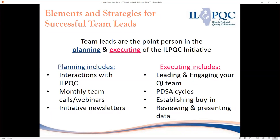So it's the interactions: attending those monthly team webinars and calls to learn about what resources we have, what we're currently creating as action items for the team, and the collaborative. Also, like I mentioned, looking at newsletters because there might be important webinars you need to be aware of. ILPQC and previous initiatives have added trainings. We have different trainings that we offered for MNO. Many of you remember those trainings were for our OB providers. It was buprenorphine waiver trainings.